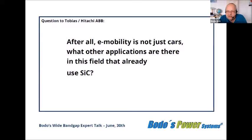Let me just add one area, that's traction. I know that the Shinkansen has been using SiC modules for a while, and that's known for a while. Articles have mentioned that in the magazine in the past. Thanks for mentioning, Bodo. Yes, of course, confirmed.